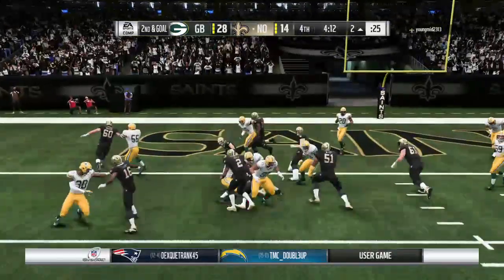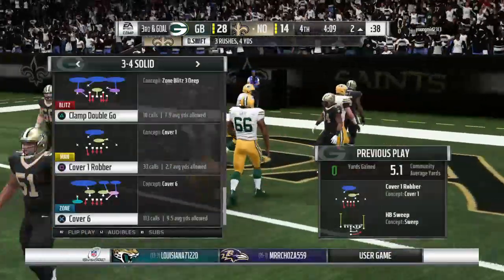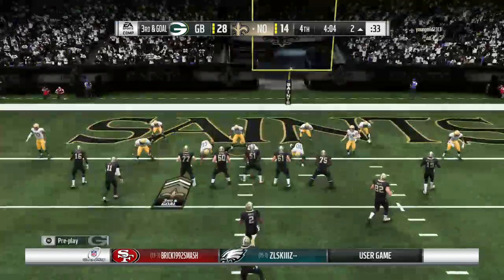They get it to him running left. And I think they stopped him again. They did at the 1-yard line. No gain on the play there. They're going to need to come up with something better here on 3rd and goal.